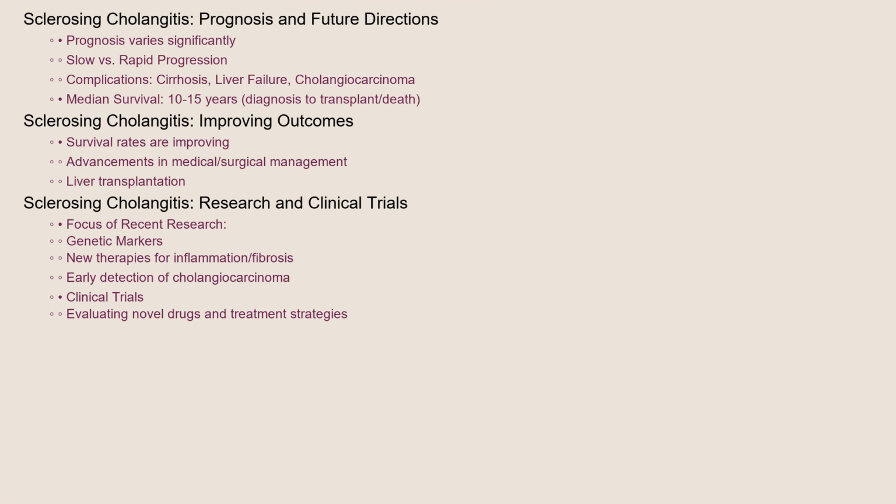Recent research focuses on identifying genetic markers, developing new therapies to target the underlying inflammation and fibrosis, and improving methods for early detection of cholangiocarcinoma. Clinical trials are ongoing to evaluate the effectiveness of novel drugs and treatment strategies. The hope is that these efforts will lead to better outcomes and a cure for this challenging disease in the future.